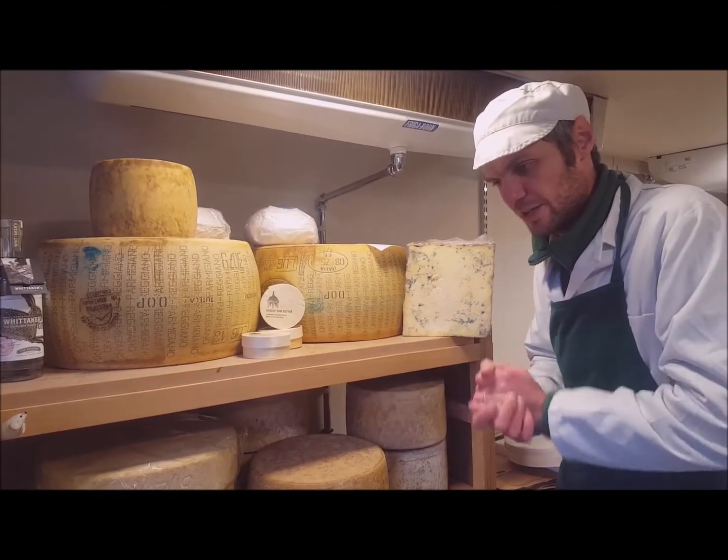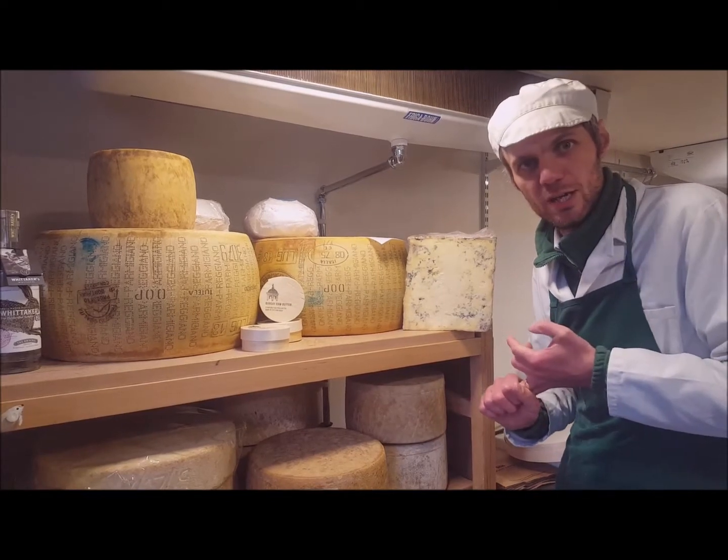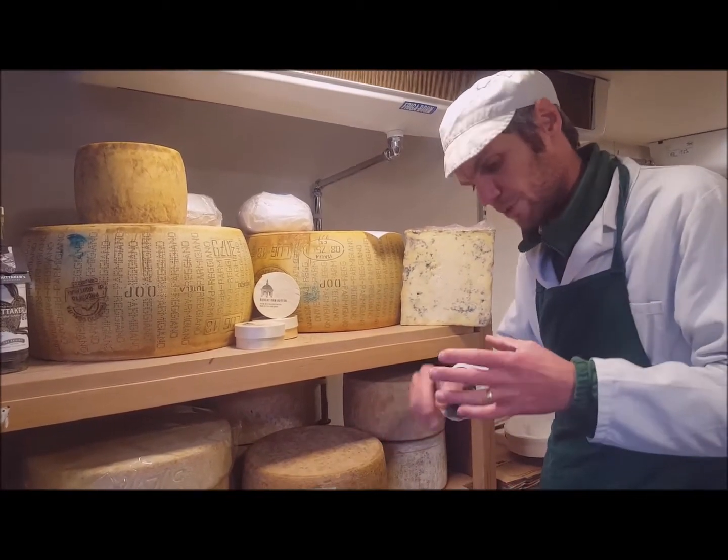The reason being is that their animals are fed on quite a lot of the byproducts of the whisky and the oat industry, and produce a real fatty, rich milk. Jane Stewart's a classic example.